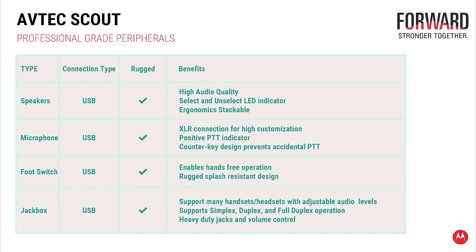FTech Scout offers many professional peripherals for the ease of dispatch operation. For high audio quality, there are speakers with select, unselect indication on each speaker, because the operator wants to see which speaker they are hearing. So all those things can be provided through the indication on each speaker. Then microphones with ruggedized connector having PTT indication with counter key design PTT. Then we have a ruggedized foot switch also for hands-free operation.